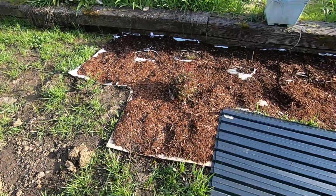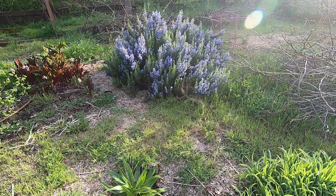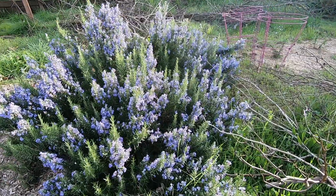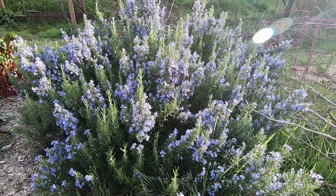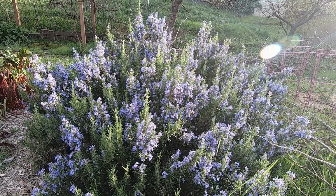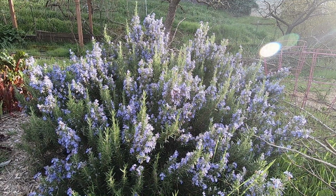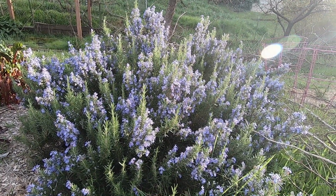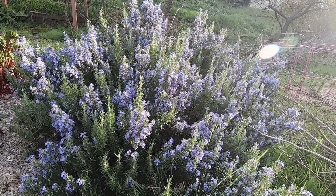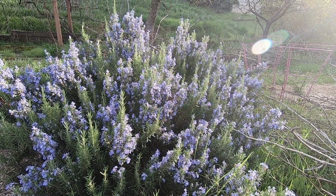Something else I want to show you, I forgot. Back here is my rosemary, and it's just about in full bloom right now. Even the bees are out today. Yeah, we're in the high 50s today. I'm in zone 8B, Southwest Oregon. We had a nice little early spring, it seemed like, and then it turned cold and wet again. We almost had some frost even, but not too bad. This rosemary always does good.